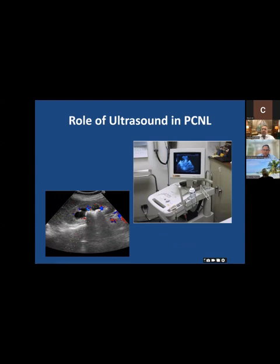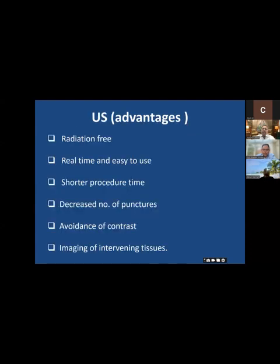Here is an ultrasound view where the importance of the ultrasound comes, as it also shows the blood vessel with the Doppler studies. And we use the linear probe in the ultrasound use. And these are the advantages.